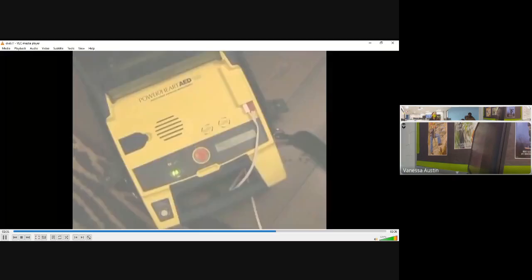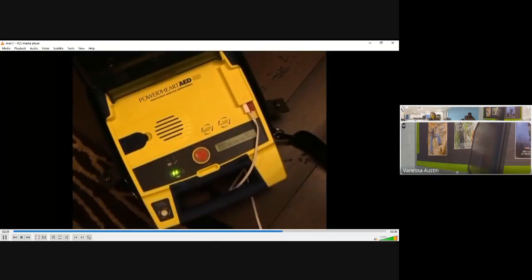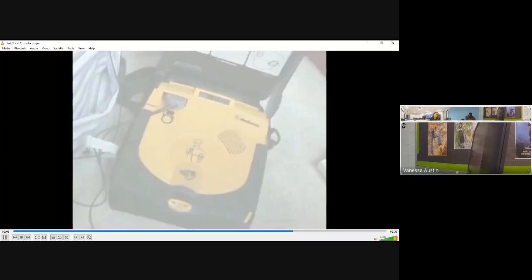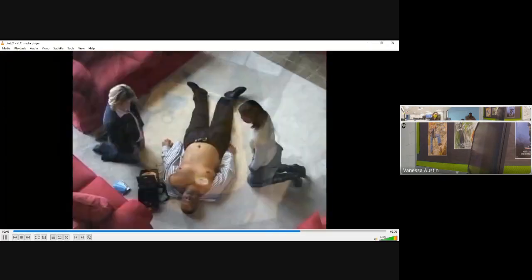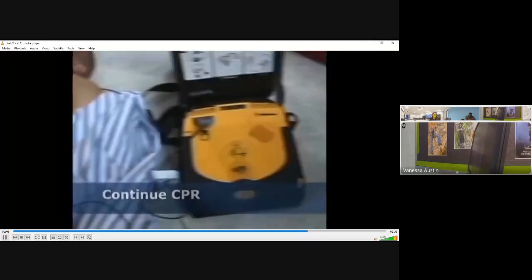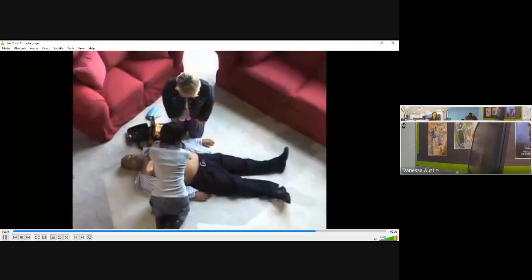No shock advised. A no shock advised prompt means the AED was not able to detect a shockable rhythm. Continue CPR if needed. Motion detected. A motion detected prompt means you need to check that no one is touching the victim and that the victim is still unresponsive and not breathing.